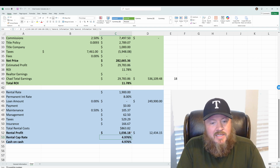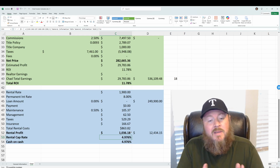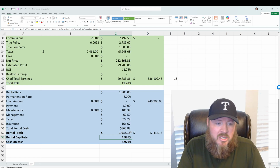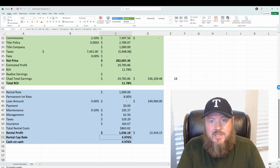So, like I said, if you have $300,000 that you want to park, this may be a pretty safe investment for you. If you're an owner occupant, that's not a bad deal. You're getting good value there on what recent sales have sold for. If you're a fix and flip guy, this really isn't for you.